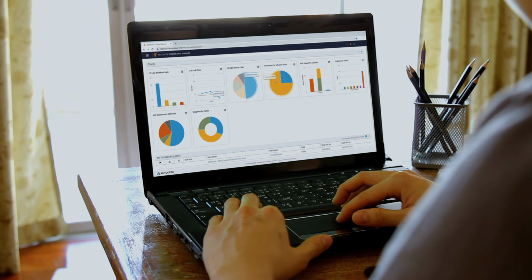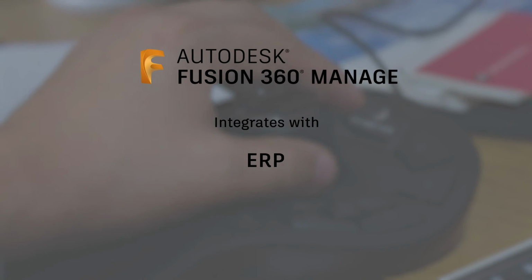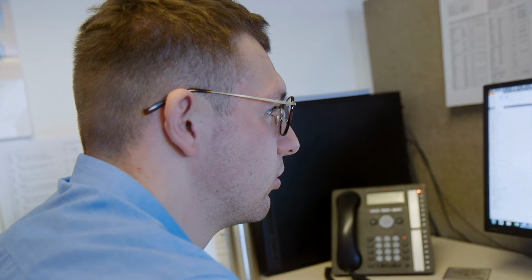And with its open API, Fusion 360 Manage integrates easily with other business systems such as ERP, CRM, and PDM. It's everything you need in a single PLM platform that connects your people, processes, and data across departments and geographies.